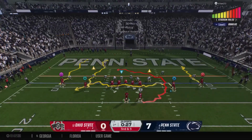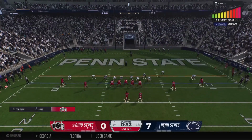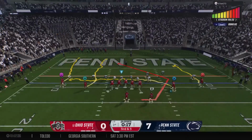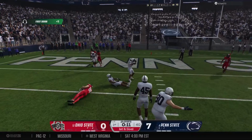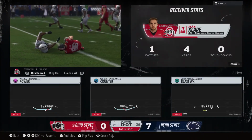This is crucial. Defense needing a stop on 3rd down, trying to force a field goal. Going to pick up the 3rd and short through the air. Caught near the goal line. Tackle is made at the 4. It'll be 1st down and goal.